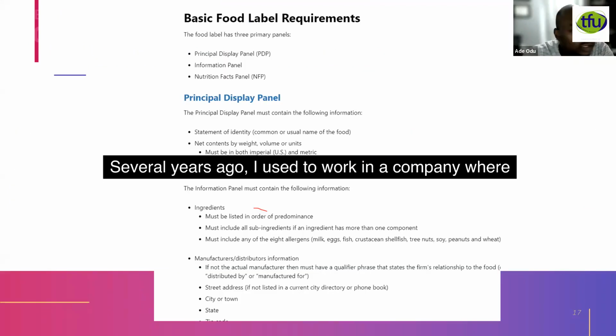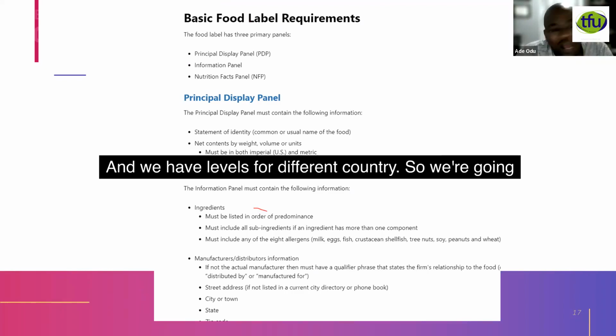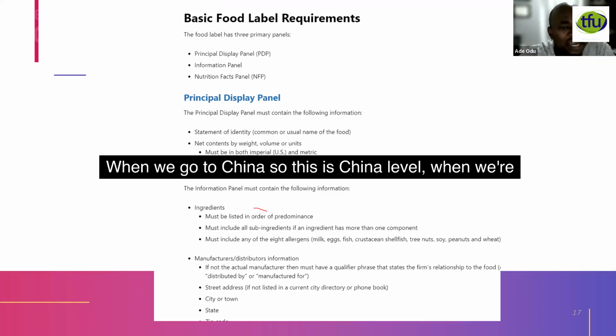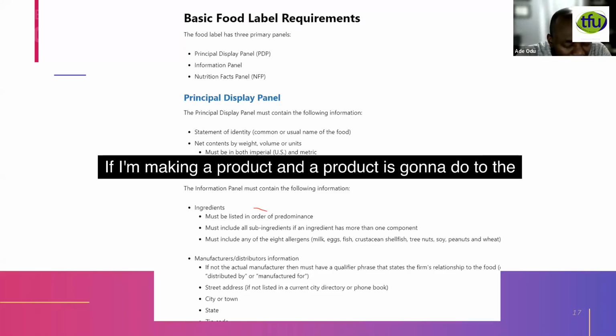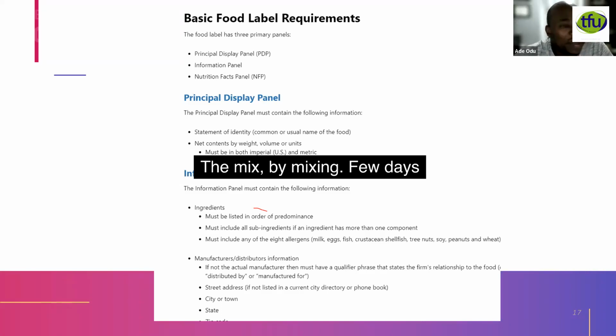Several years ago, I used to work in a company where we made meat products, and about 50% of our product was exported. And we had labels for different countries. So when we were going to Japan, we said this is the Japan label. When we were going to China, this is the China label. When we were going to India, this is the India label. So you have to start looking at things like that. If I'm making a product and it is going to the US, then I'm going to create a US-specific label.